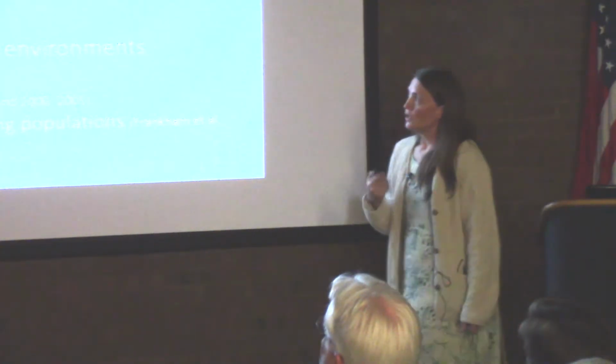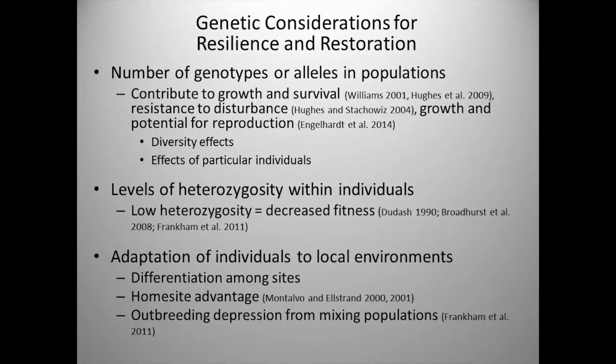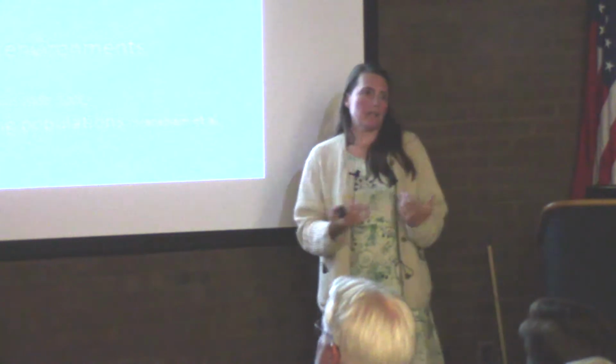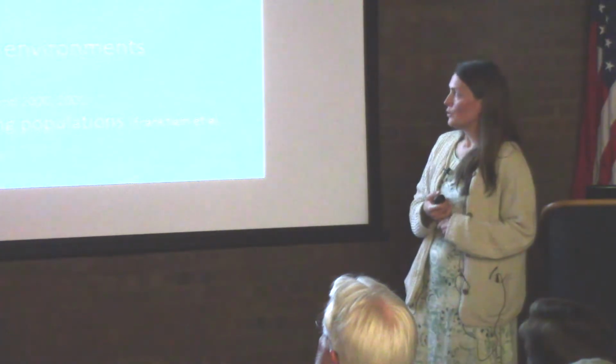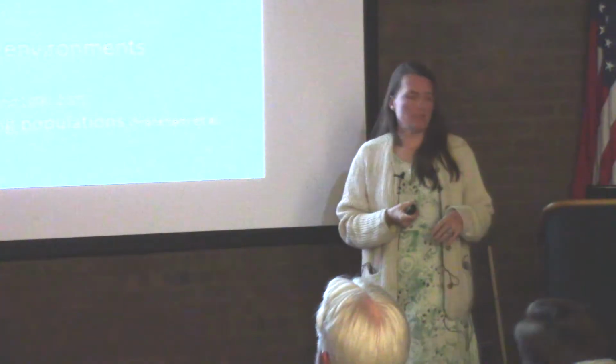Then when it comes to genetic considerations, we can look at levels of heterozygosity, where low levels of heterozygosity often means that an individual is less fit and cannot grow and reproduce as well. And then we can also look at adaptation of individuals to the local environment. Okay, so we have number of genotypes, we have heterozygosity, and we have local adaptation. There's many different ways we can look at genetic variation.